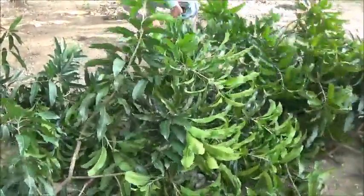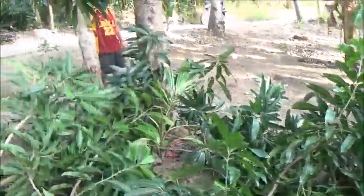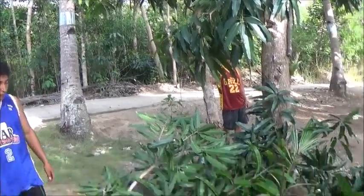So we'll trim these limbs up, put them over on the other side of the road and call it good.